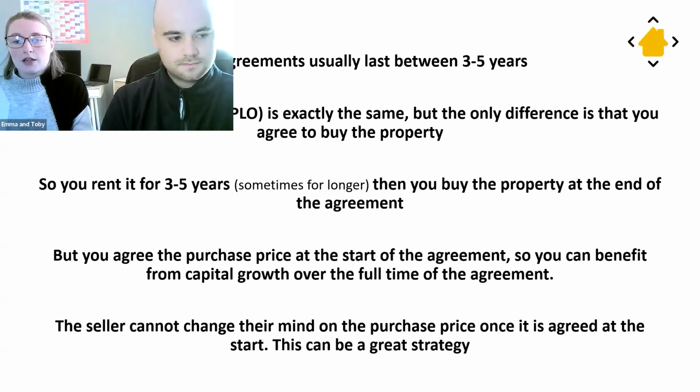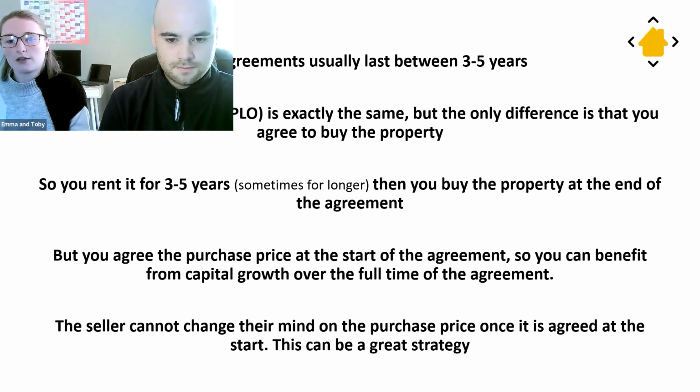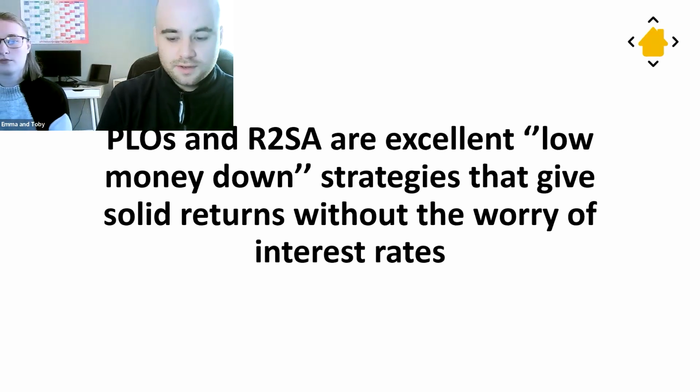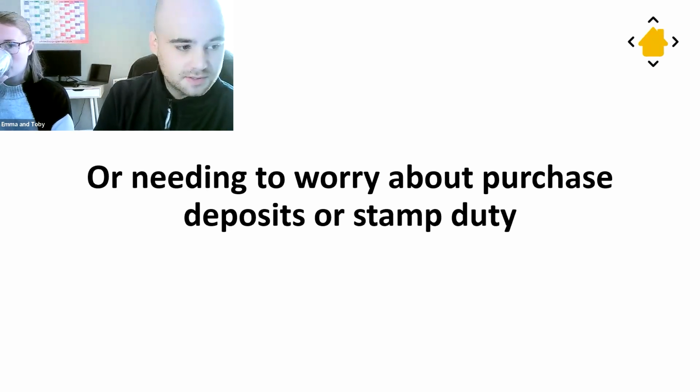And the seller can't change their mind on the purchase price once it is agreed at the start and the contracts are signed. That's what they have to agree to at the end. So PLOs and rent-to-rent are excellent low money down strategies that give you solid returns without the worry of interest rates or needing to worry about purchase deposits or stamp duty.